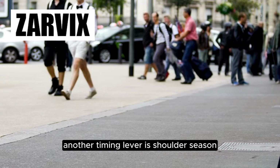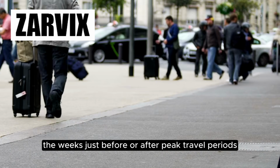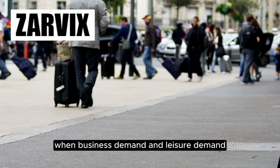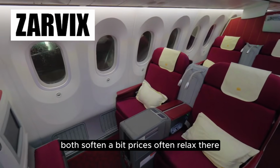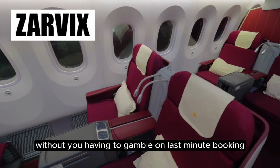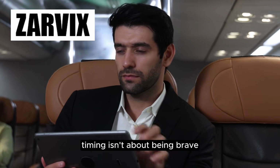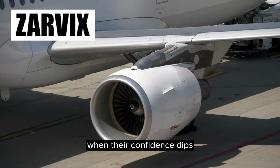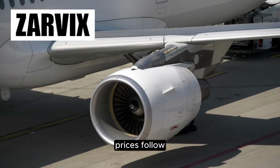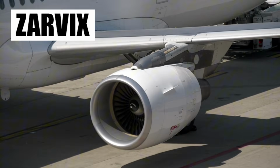Another timing lever is shoulder season, the weeks just before or after peak travel periods, when business demand and leisure demand both soften a bit. Prices often relax there without you having to gamble on last-minute booking. Timing isn't about being brave. It's about watching the airline's confidence. When their confidence dips, prices follow. And that's when routing choices become your next lever.